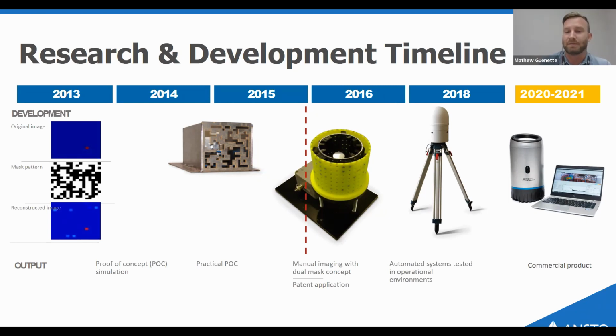You can't really sell someone something that's 3D printed and running off an Arduino through a MATLAB script. So over the last couple of years, we've been really polishing the device to be a commercial product and be very reliable and reproducible in terms of manufacturing. So that's sort of the research and development timeline.